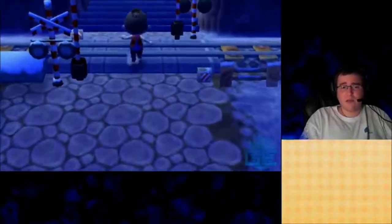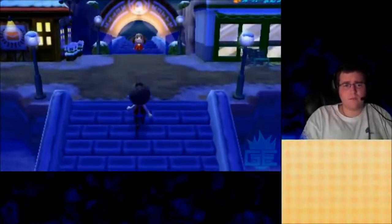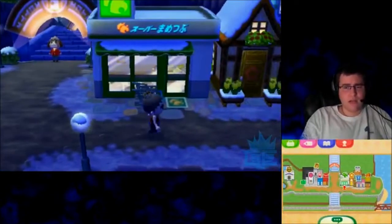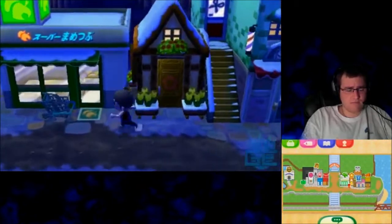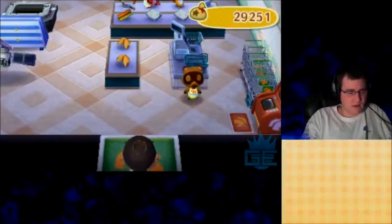I'm pretty sure there's gonna be more Spot Pass items like that campus notebook and stuff. But for right now, don't know. So let's just do a little bit of shopping, shall we? Checking things out and all that.